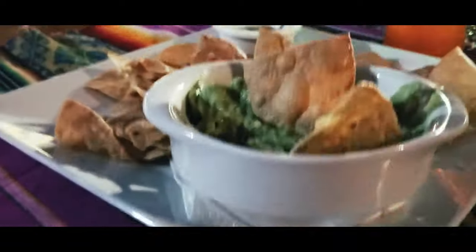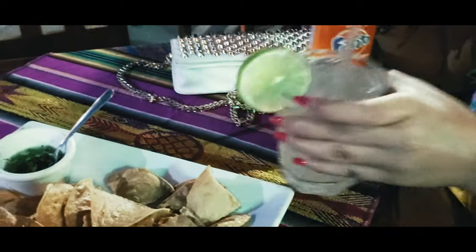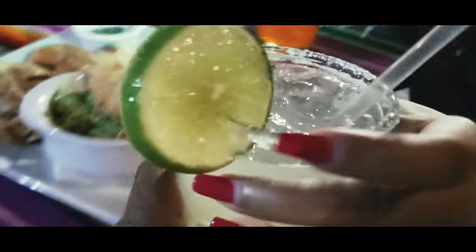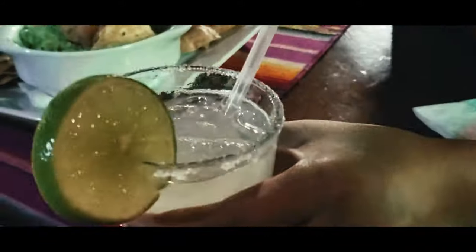We are in Tulum downtown here for some shopping and some late lunch. Coke is here, Rachna's Fanta, and my margarita. How is it? Let me taste it. It's good. It's good and strong.